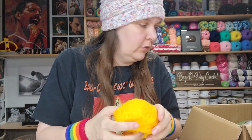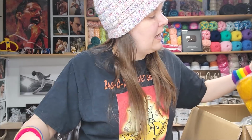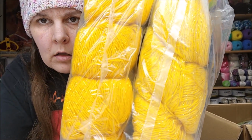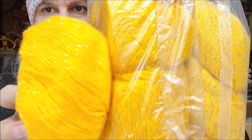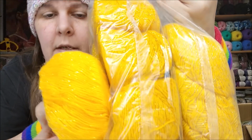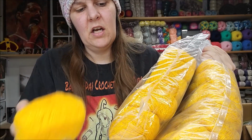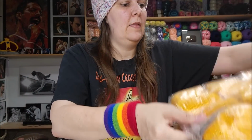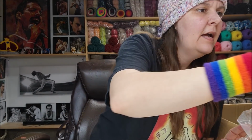Like I said, they don't have a lot, maybe 6 or 8 colors, but there are about 3 different colors of yellow, and they're all kind of similar. I got all the colors. This one's the darkest. It goes from a sunflower color to a marigold color, and then this is like dandelion, maybe a little bit lighter. They're all pretty similar, just dark, light, dark, and they all have that pretty sparkle in it.